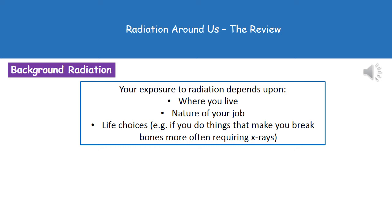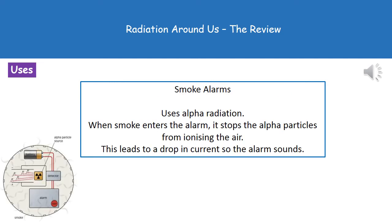When you think about your exposure to background radiation, everyone's going to have a slightly different exposure based on the way they live their lives. So where you live will affect it, the nature of your job would affect it, and certain things like your life choices. So if you were to do more extreme sports that mean you break more bones and therefore have more x-rays, obviously your background radiation exposure is going to be higher than someone who doesn't do those things.